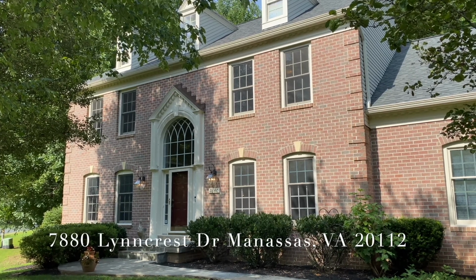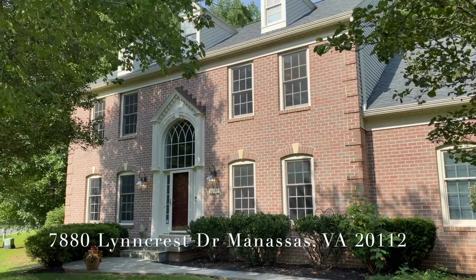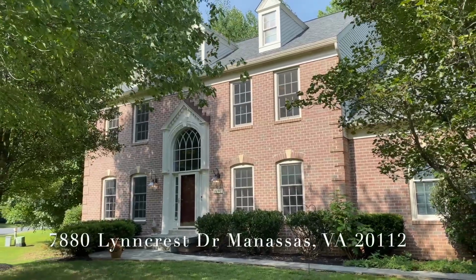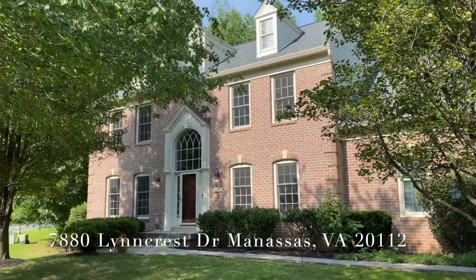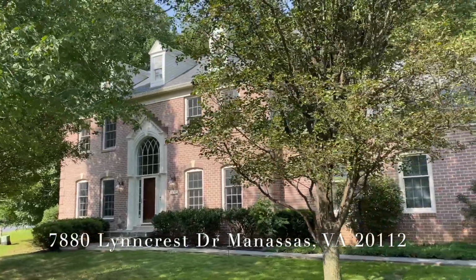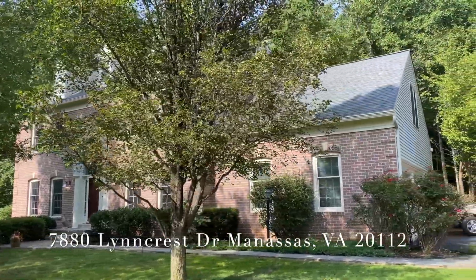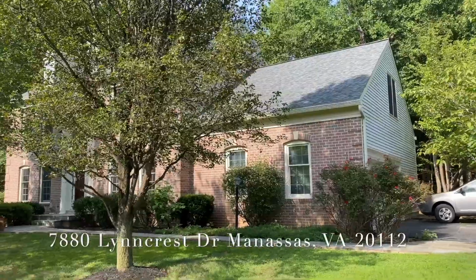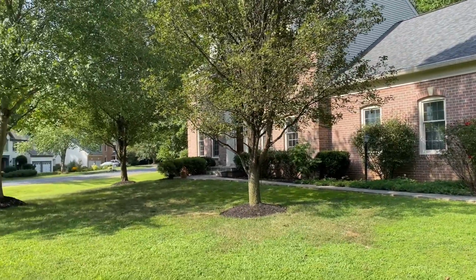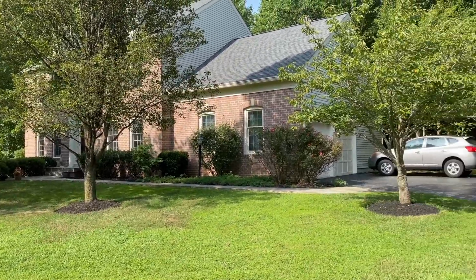Welcome to 7880 Lynncrest Drive in Manassas, Virginia. This beautiful single family home has 6 bedrooms, 4 full bathrooms, and is located in the Meadowbrook Woods community. It feeds into the award-winning school districts of Colgan High School, Benton Middle School, and Marshall Elementary. It sits on a very large 0.64 acre lot, side load, 2-car garage.